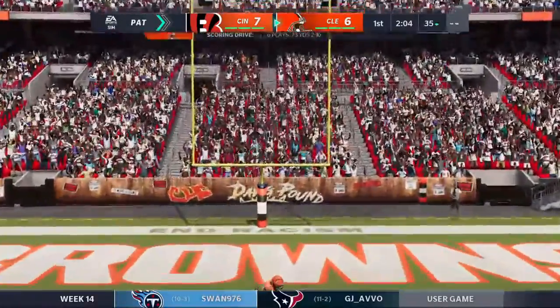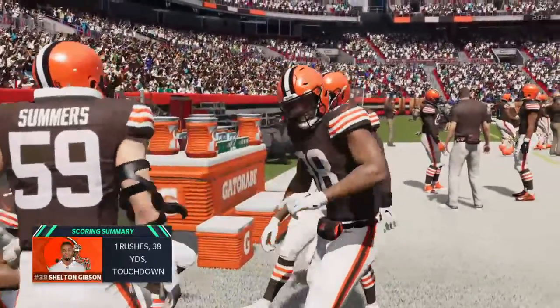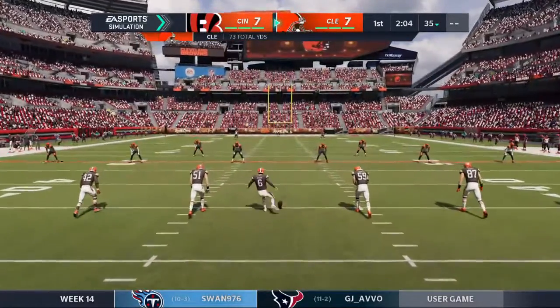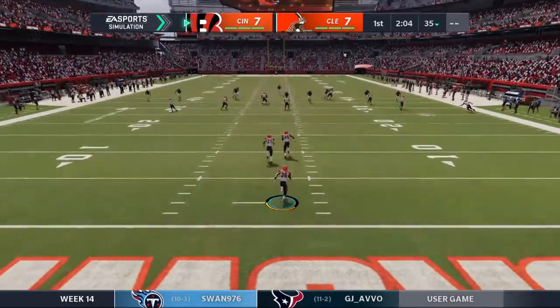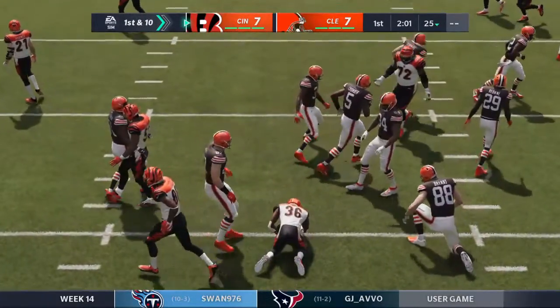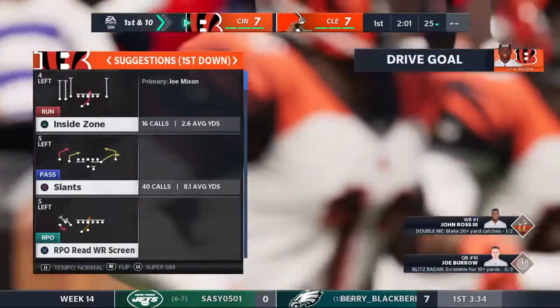A solid blocking up front from the guys on the offensive line allowed him to get in for the touchdown. Yeah, some might say that the guys on the offensive line were in concert. I used to have a coach who called it marrying up, meaning when you get on a guy, you just stay right there. Each guy has his own assignment. That allowed the runner to make the big move towards the end zone. The Bengals take over 1st and 10 at their own 25-yard line.